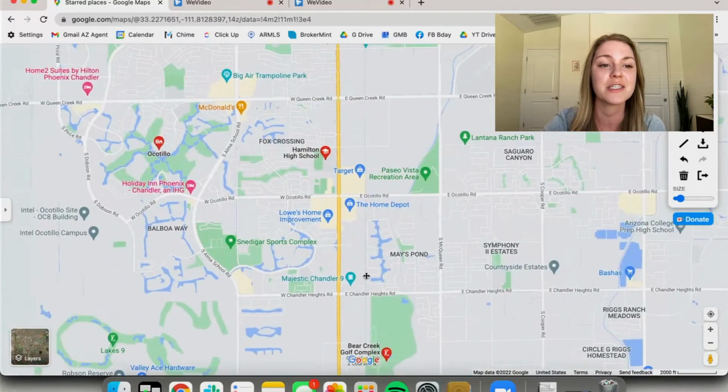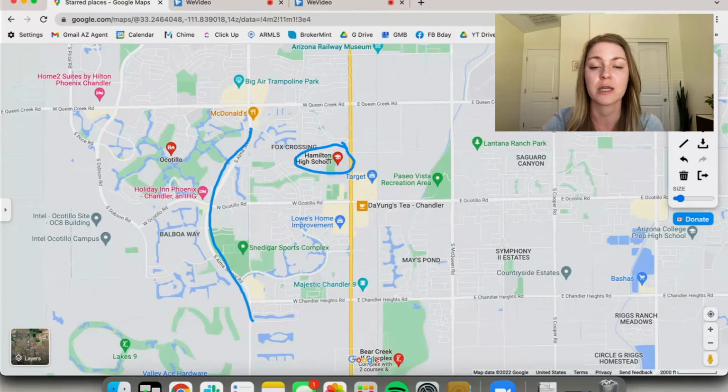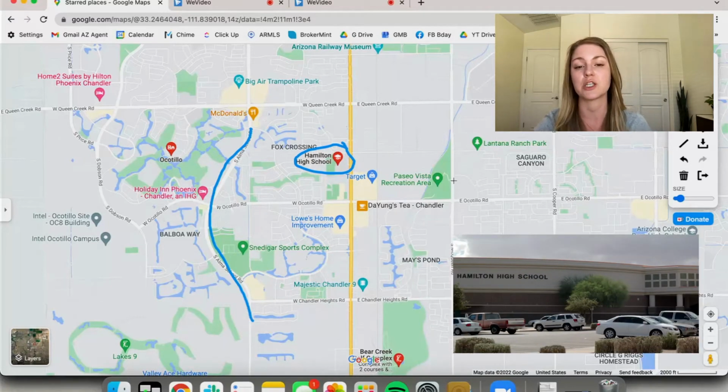All right, so that was Ocotillo. Like I said, really beautiful, high-end living and stuff like that. And not too far away, just across Alma School, which is another one of those main roads that all runs through here, is Hamilton High School. It's another one of the big high schools here in Chandler.